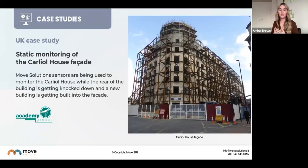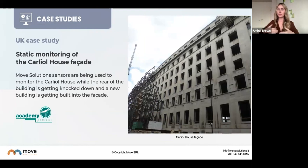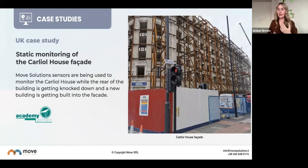Next, with Academy Geomatics as well, is the static monitoring of the Carlisle House facade. This is a really interesting case because they basically knocked down the building, but are building a new building inside of the facade of the old building. Of course, they needed to closely monitor the facade while knocking the insides of the building out and building it back in. They had to monitor it very closely.